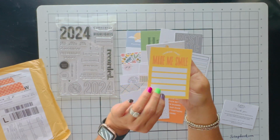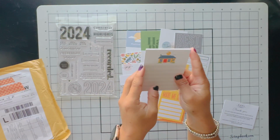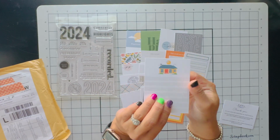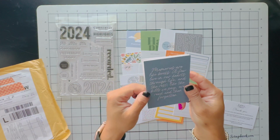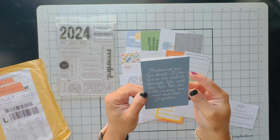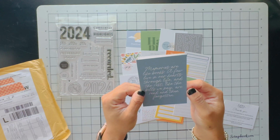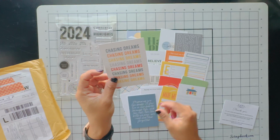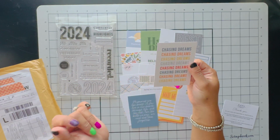Things that made me smile. Kind of like a weekend review kind of thing. That'd be cute. Of course, your home. And I love that this one says, memories are like books. A few live in our hearts through life. And the rest, like the bills we pay, are read and then forgotten. That's actually a good quote. And I like this one, like chasing dreams in different colors.